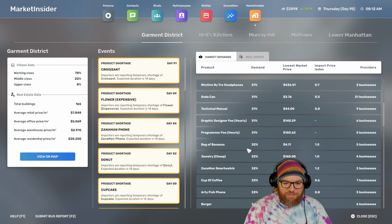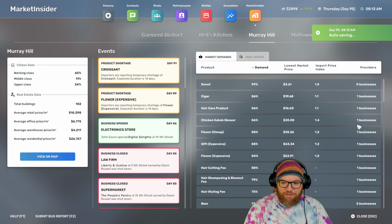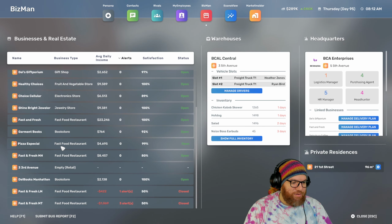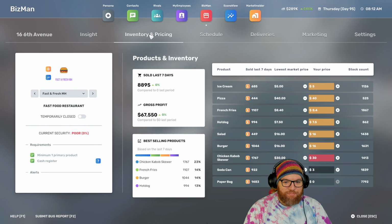Market Insider. What is the chicken kebab price here? One business is selling and it's me. Wow. That is insane. Okay. So why don't we do this then? We know they're not going to like that. So if we go there, $20. So what is 19? Okay. What was it, like $16? Oops, 16? Nope. We'll try, let's do 22. See what happens. 401, 399. Gotta love that 99 cent.